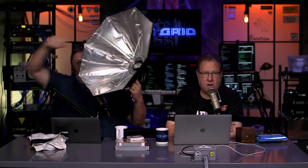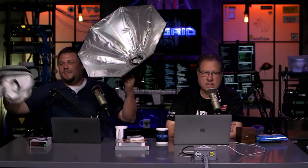Yeah. It is super small. I can do that without even looking at it. And I will say, of all the things that Westcott has ever made, and they make a lot of great products, this is my hands-down favorite. You put a little diffuser over the front, and you're ready to shoot.